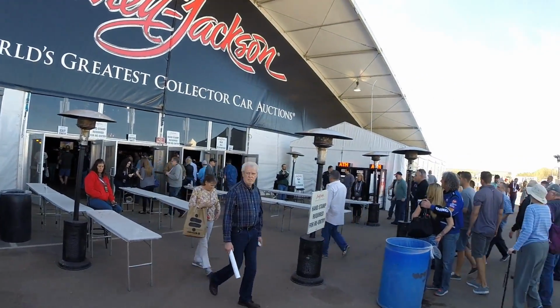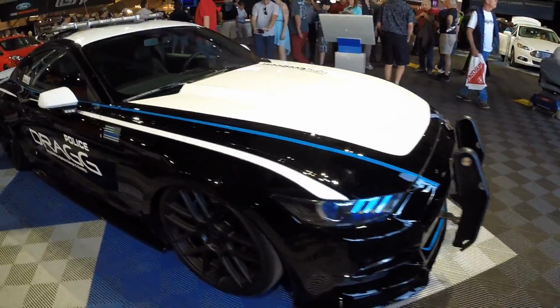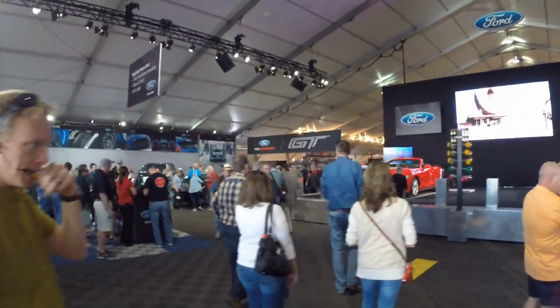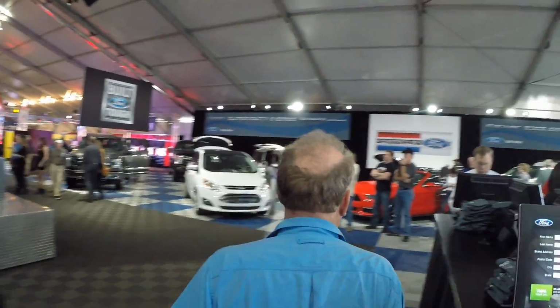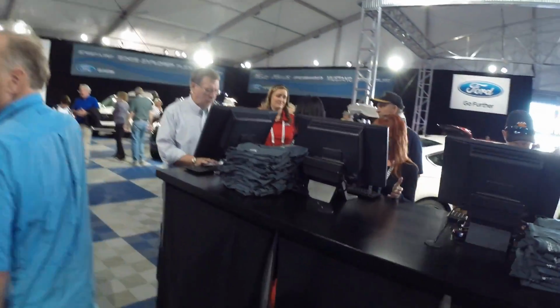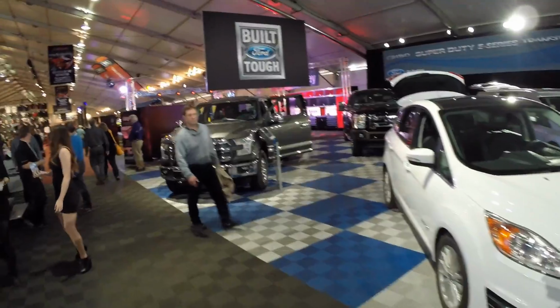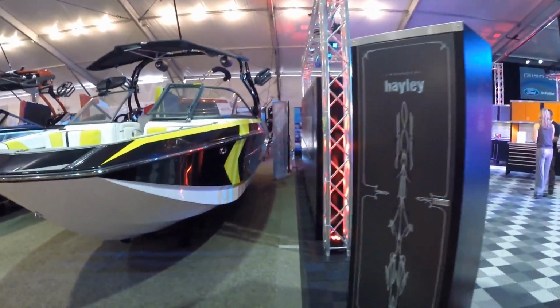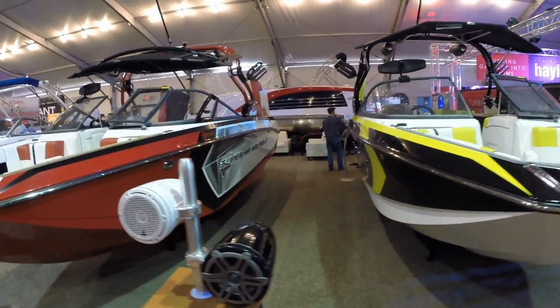Yeah, pretty wild. So this is where the newer cars and the vendors are going to be. So you get to see all the flagship and top-of-the-line cars from the regular car companies. All right, I didn't expect to see boats here. Look like some pretty fast boats.